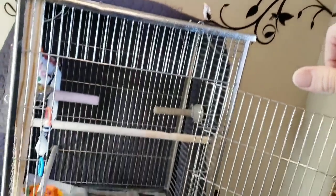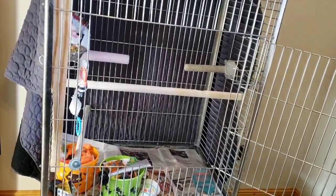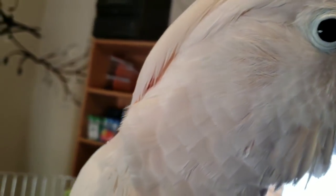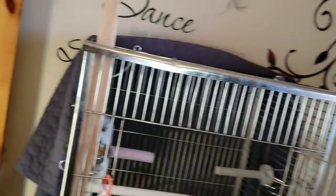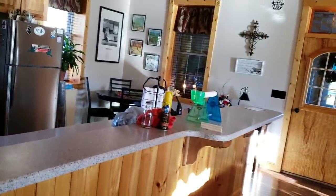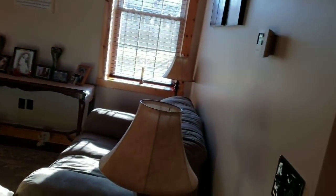So this is Max's room. That's his old cage, which we are going to get rid of once he calms down and gets used to his new cage. And as you can see, Max is in a different house. Why is Max in a different house? Because Max has moved.